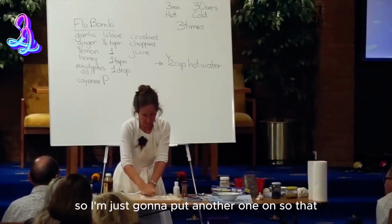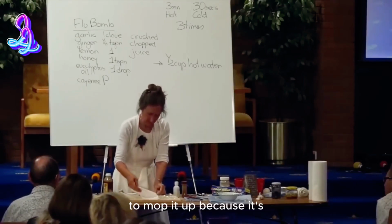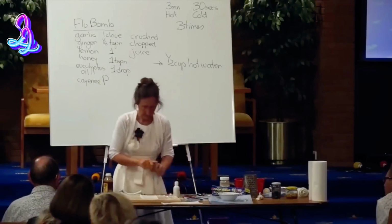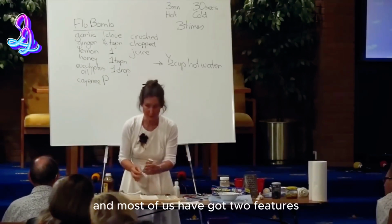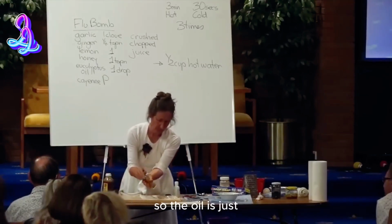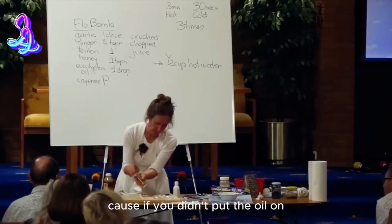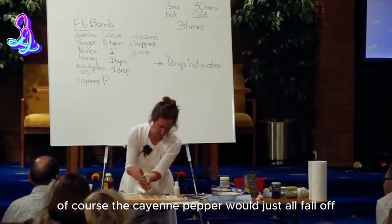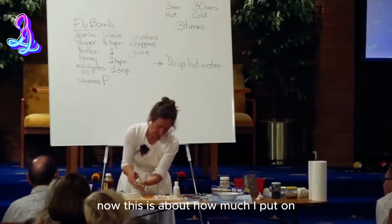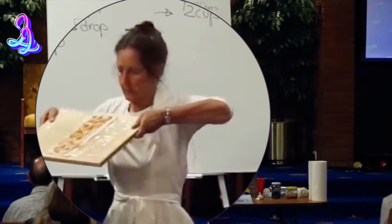So I'm just going to put another one on to mop it up. I've easily got enough for 2 feet here. And most of us have got 2 feet, yes. And now I'm going to sprinkle the cayenne pepper on. So the oil is just so that the cayenne pepper sticks to it. Because if you didn't put the oil on, of course the cayenne pepper would just all fall off. Now this is about how much I put on. So you see that?